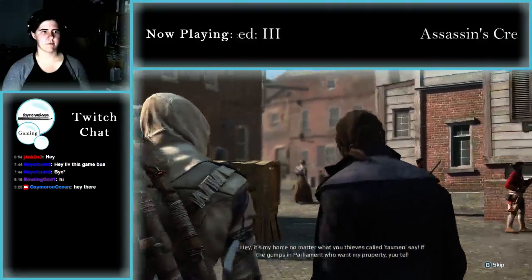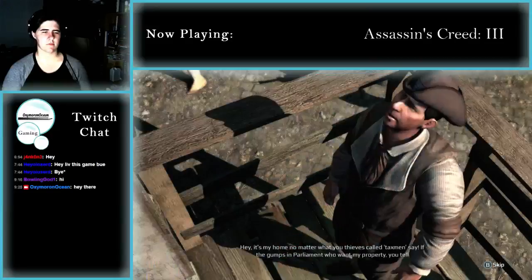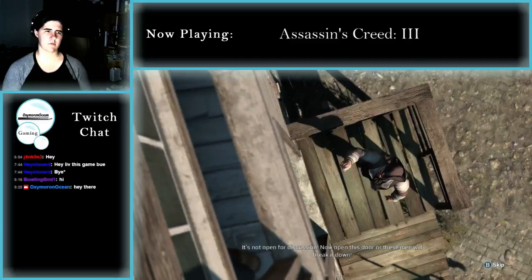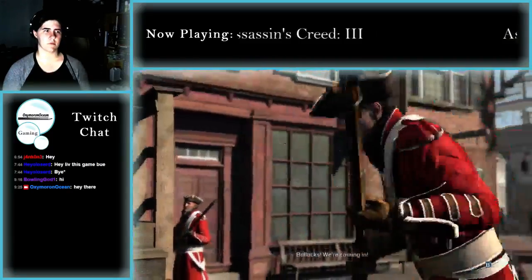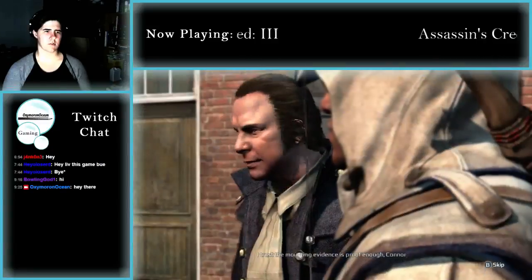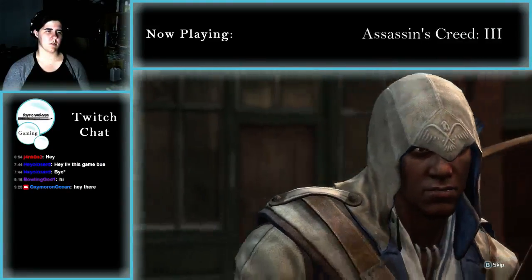Hey! It's my home, no matter what you thieving taxmen say! If the gums in Parliament want to take my property, you tell them to sail across the pond and take it themselves! It's not open for discussion. Open this door or these men will break it down. We're coming in! I trust the mounting evidence is proof enough, Connor. Continue on. I shall meet you at our destination.